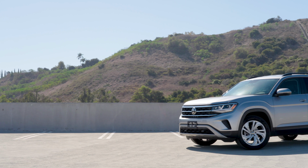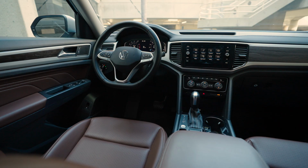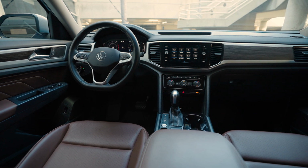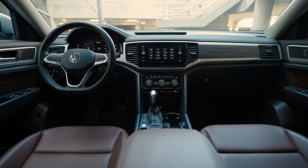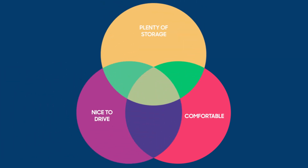For the trim, we suggest you go for an Atlas SE with a technology package like this one. That way you get most of the best features available in the Atlas lineup and you keep the price attractive. But say you want something that's comfortable, nice to drive, and has plenty of storage. That Venn diagram points to the super popular Honda Pilot.